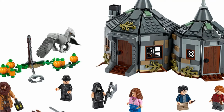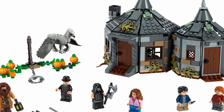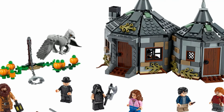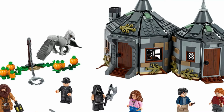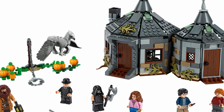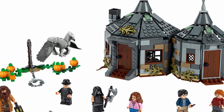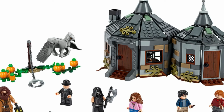And it is probably the most accurate version of this hut, given its shape and the addition of the extra little hut at the side, which also does include quite a few things like a Daily Prophet and a chocolate frog. So overall, I'd say this is a very well-rounded set, and definitely one that any LEGO Harry Potter fan should own, despite it retiring later this year in December 2021. So yeah, it is one of my favorite sets of all time, and this was why.